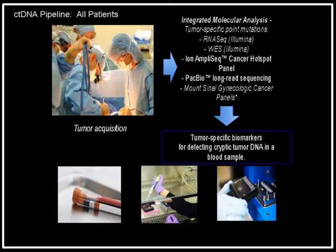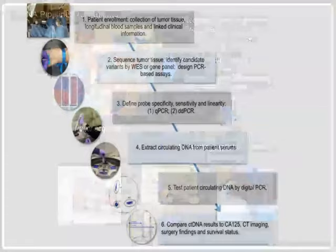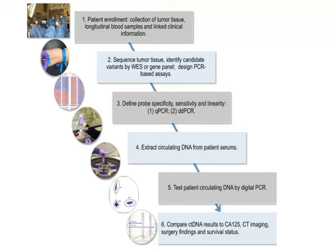And so then you can see collection of blood samples from all our patients throughout the natural history of their disease, and then the analysis. What we've been using currently is droplet digital PCR for the analysis. Here's another way of viewing the pipeline. Again, patient enrollment, sequencing of the tumor. We define probe specificity for the probes being defined for droplet digital PCR. We extract circulating DNA from patient serums, and then we test the patient's circulating DNA by digital PCR, and then we can compare the ctDNA results to CA125, CT imaging, surgery findings, and even survival status.